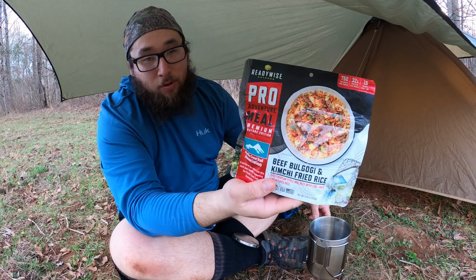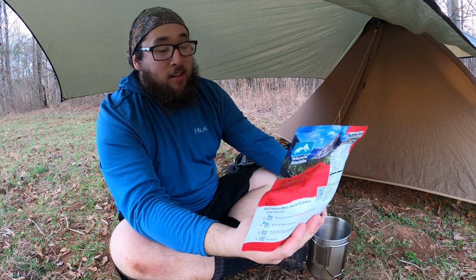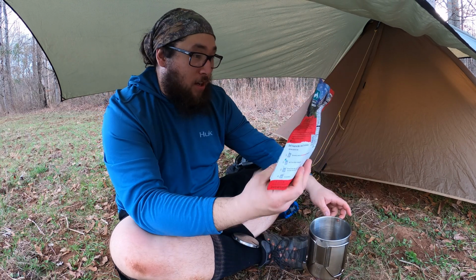Beef bulgogi and kimchi fried rice. So I seen this, I just had to get it. So we're gonna give it a shot.